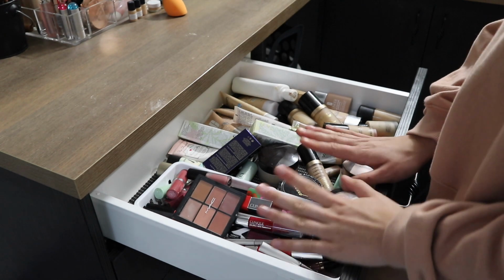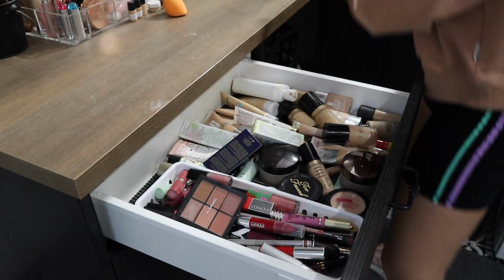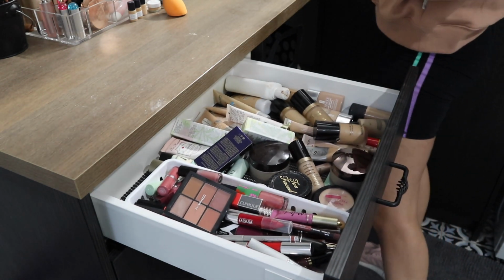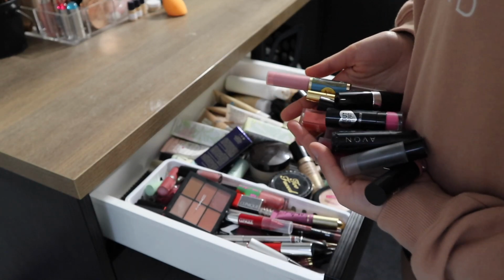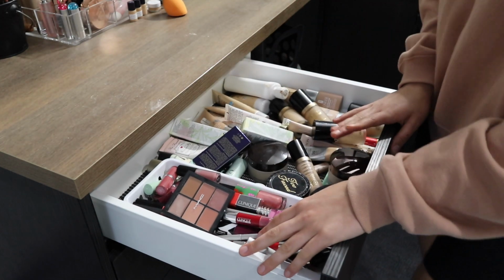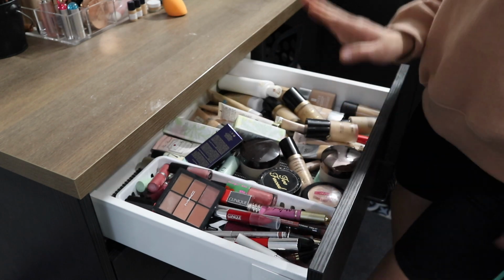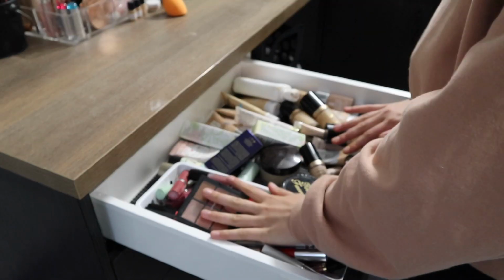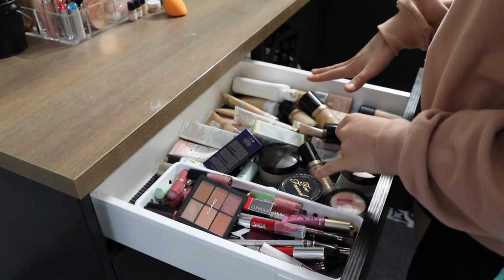Okay, so that means all of the lipsticks are done. These, I'm not actually throwing away as much as I thought I would have to with the lips. But there's a bit of a pile there, so I don't need those. I've also just decided halfway through doing this that I might make this a 2 or 3 part video. I might do one drawer per video so it's not too long. So lipsticks are done.